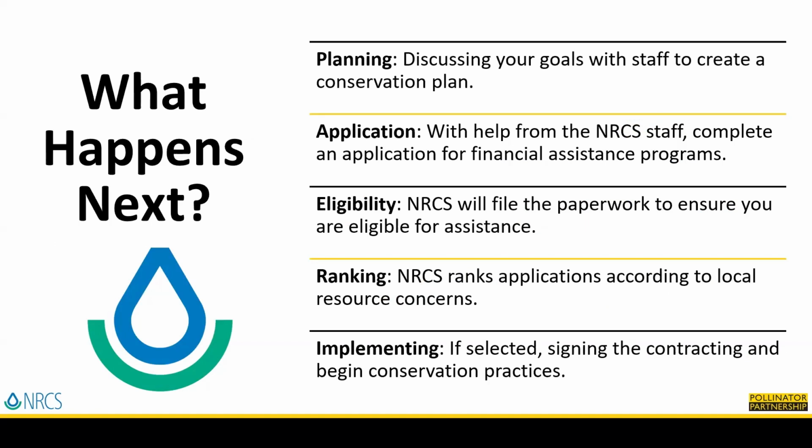Okay, so if you decided to work with NRCS, here's just a high overview of what happens next. So number one would be the planning. So this is where you discuss your goals with staff to create a conservation plan. If you like what you hear and you want to proceed onward, next step is application. So with help from NRCS staff, you will complete an application for financial assistance programs. Up next is eligibility. So NRCS will file the paperwork to ensure that you are eligible for assistance. Everyone is eligible for technical assistance, but financial is limited.